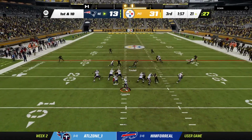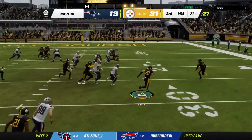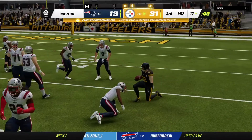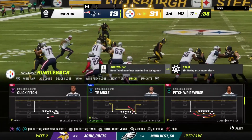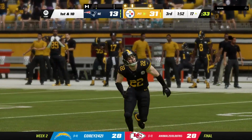On 1st and 10, Cousins. And his pass is intercepted for the 4th time today. Picked off by Harrison Smith. And the Steelers are going to take possession of the football. Well, still down quite a bit here, several scores, but at least that's a start, Charles, getting the interception here. And look, we're still in the 3rd quarter, so this thing's not done yet.